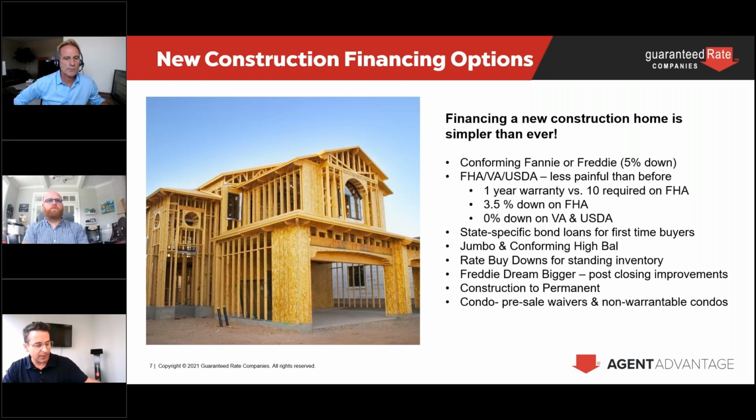Last on this slide is the condo presale waivers and non-warrantable condos. Without getting into too much detail, basically condominiums are really popular. They're coming back now. And most projects are very doable and are able to be financed through lenders like Guaranteed Rate, where we can do things even if the building hasn't started yet and they haven't met their quote unquote pre-sale requirement. So know that shouldn't be a stopping point for you to work with a customer or bring a customer into a sales center.